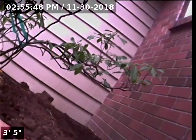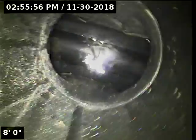Today we're at property address 3742 Rivers Edge Drive here in Lake Oswego. We're located at the front of the home, just to the left of the front doorway here. We have a 3-inch ABS cleanout as our point of access. I'm going to insert the camera and check the overall condition and serviceability of the sanitary sewer line.